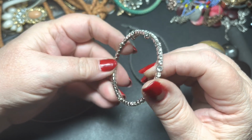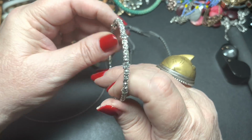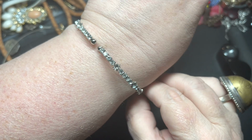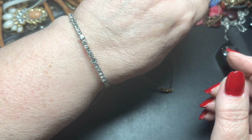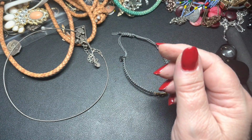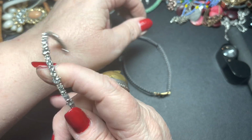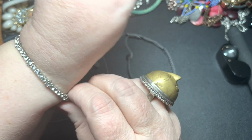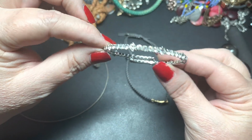Okay, nice. This is a rhinestone wire bracelet. That is sweet, especially for this time of year, like New Year's coming up. That looks really super nice, but it's just stretch. So the smallest on it is about 6.5, and it was super comfortable on me at 7.5 with it going tip to tip. So you could even have a larger wrist for this. So I'm going to say let's do $6 for that one.